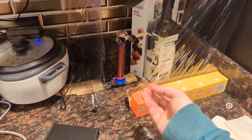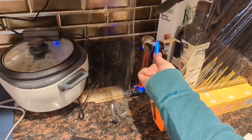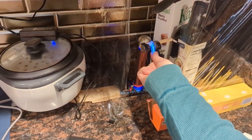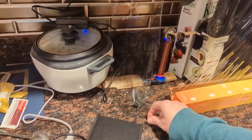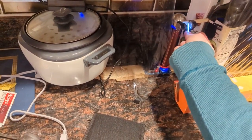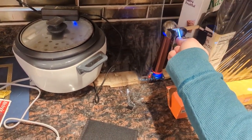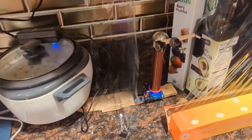Let me see if I can post it right now for you. See if it works. Hopefully that worked. But as you can see, that experiment looks like it's on my kitchen table, and it is. That's what I have to work with.